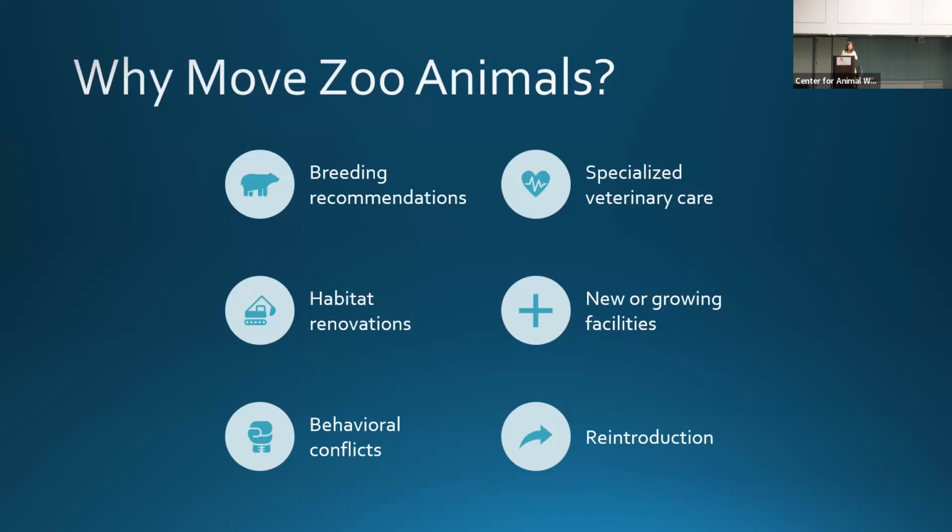Behavioral conflicts. We've all seen that in interspecies conflict. Animals just like people. Sometimes they just don't get along. The genetics match up perfectly, but they don't get along, so we have to move them out. Specialized veterinary care would be like if a giraffe broke its leg and we need to take it to Auburn for a surgery. New facilities, like when Disney opened in 1990, whatever that was, Lynn can probably tell me. Or reintroduction, although that happens rarely. When we did the bongo reintroduction project in Kenya, we moved a bunch of bongo down to White Oak, and they were quarantined there and acclimated for their trip back to Kenya.